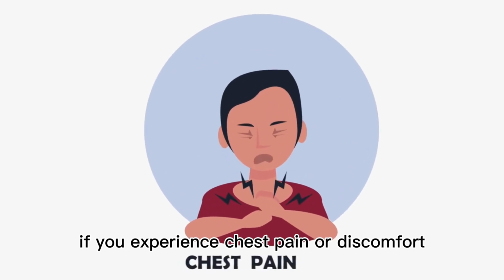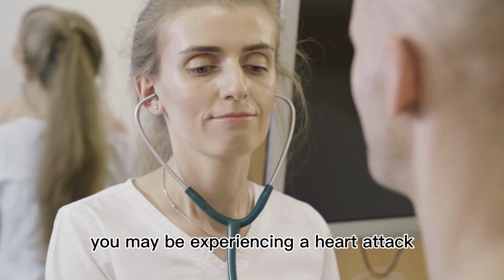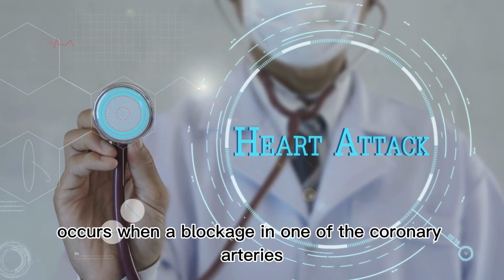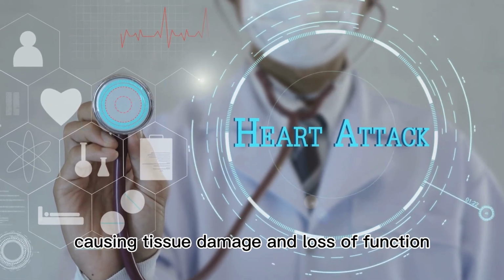If you experience chest pain or discomfort, especially if it is accompanied by nausea, sweating, dizziness, or shortness of breath, you may be experiencing a heart attack. In this case, it's vital to seek emergency medical care immediately. A heart attack occurs when a blockage in one of the coronary arteries disrupts blood flow to the heart muscle, causing tissue damage and loss of function.